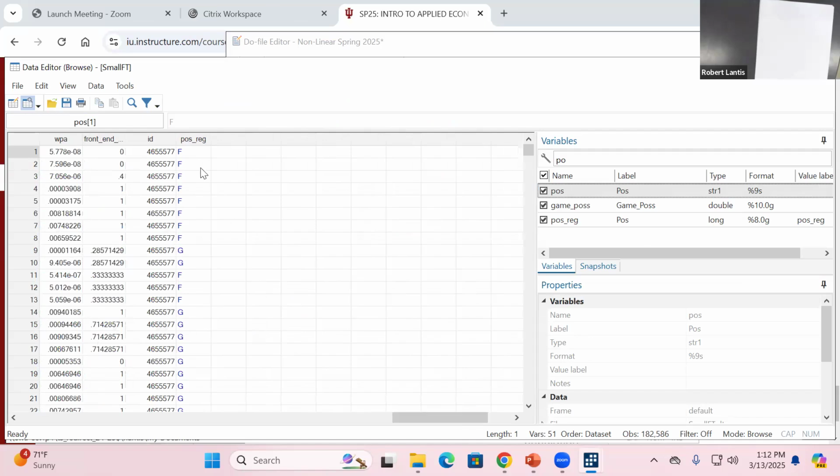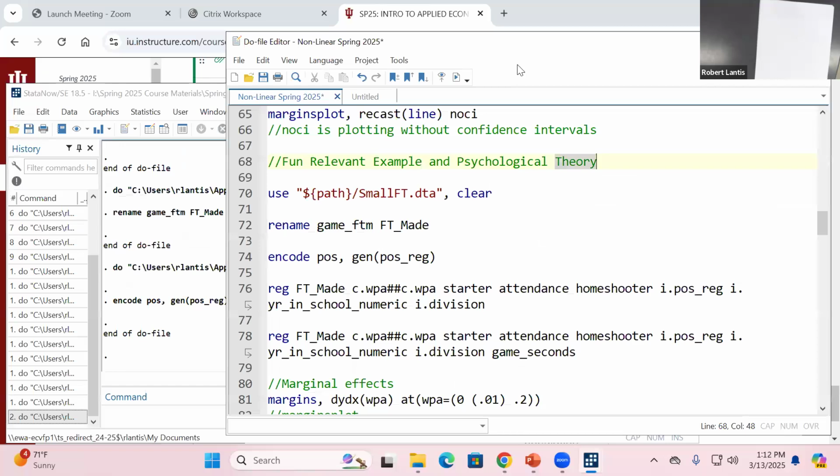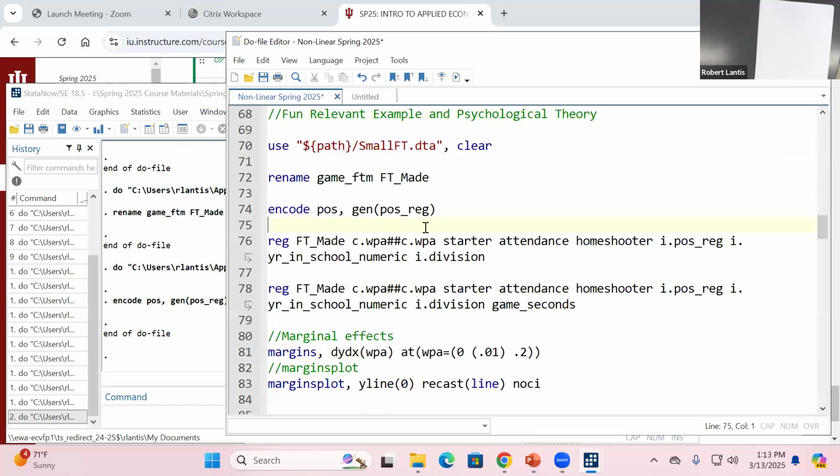Now, when I look at this new variable, it looks like it's still a letter, but notice it's changed to blue. Every letter is represented by a number. So I can now use this to include different dummy variables, using that i. command. Once again, this is where we're building on stuff we've already talked about. So I had this idea, I'm going to throw the kitchen sink at this regression that I have in mind.